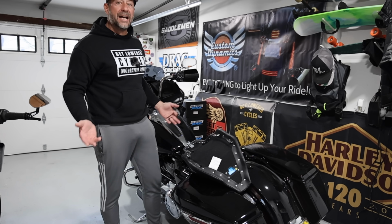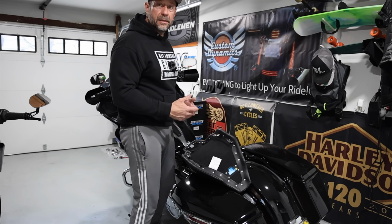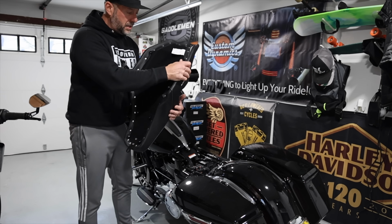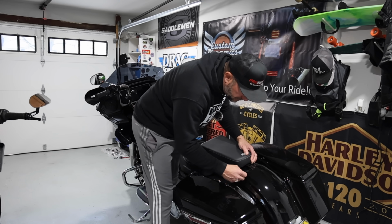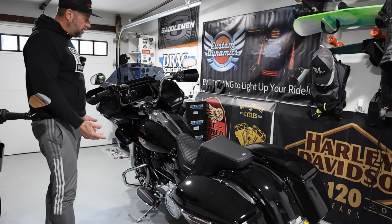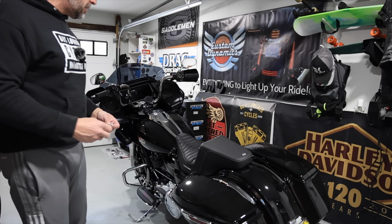Nobody has these seats, but we're working with Saddlemen directly to get you guys these seats. So let me throw this thing on. Oh man, it's looking good already. Oh wow, yeah. I mean, it definitely makes the bike look different a little bit in the back.